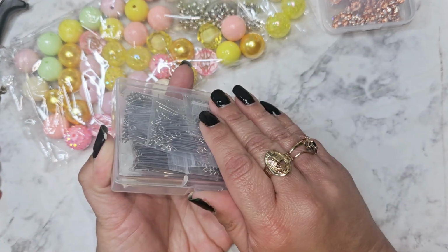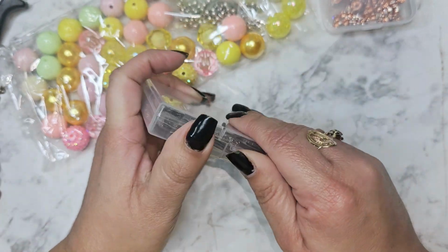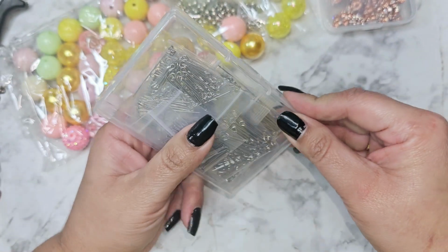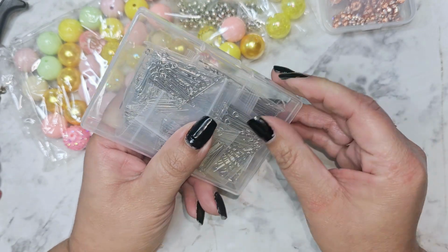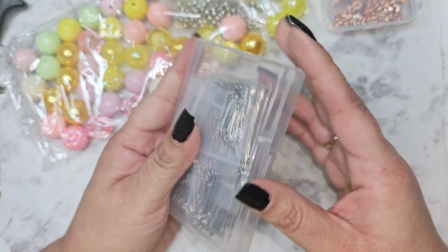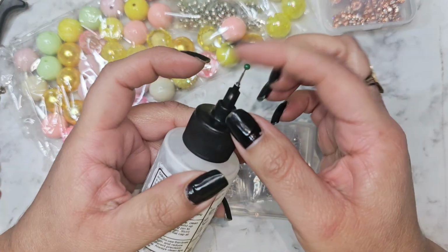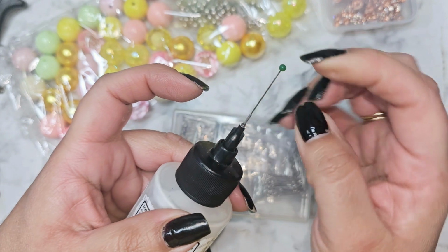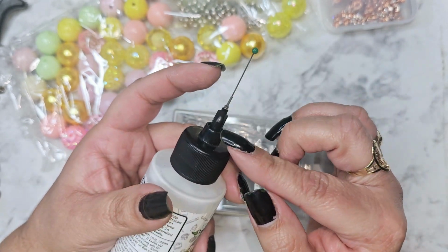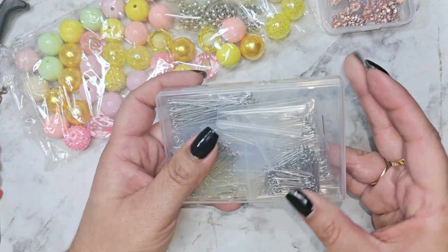So I got these head pins specifically because the description said they are stainless steel. Oh my gosh, there's tape on here. I was trying to open it, and I didn't see that. When you are doing a glue stopper, like this pin right here, it has to be stainless steel, because if not, it will rust inside. So you want to make sure that you have the proper one.